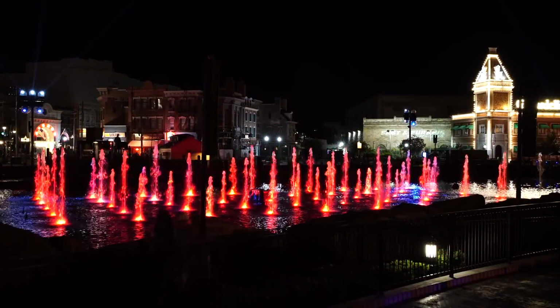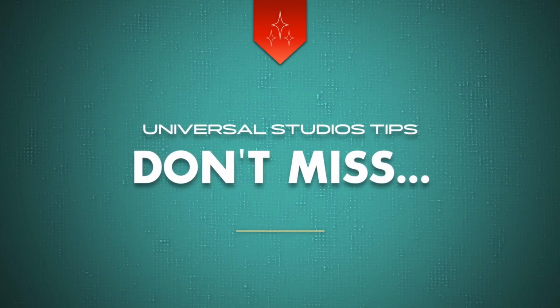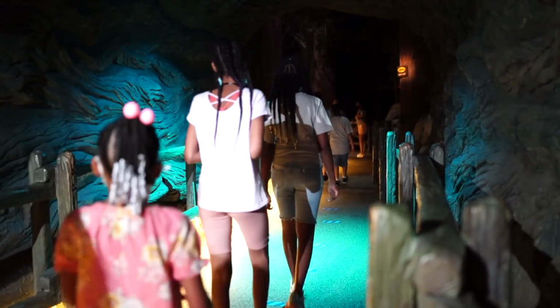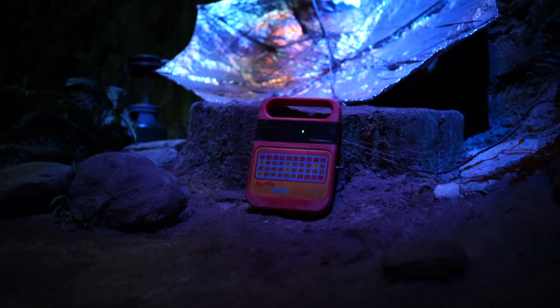But if you're like me and have a soft spot for nostalgia, don't skip on tip number 7. I know that most people come to Universal for the big thrills, but no trip to this park is complete without a ride on E.T. Adventure.